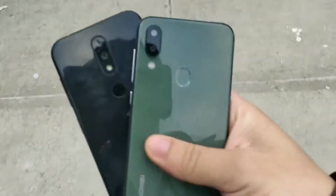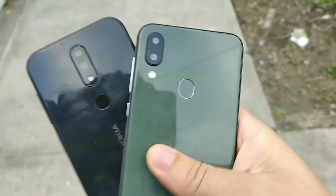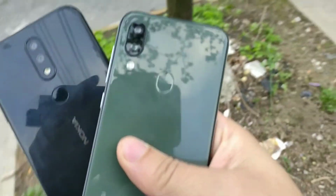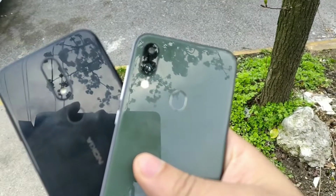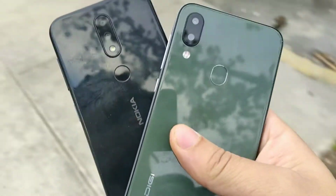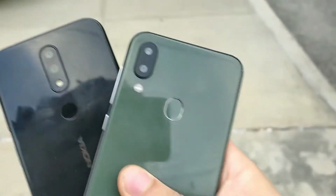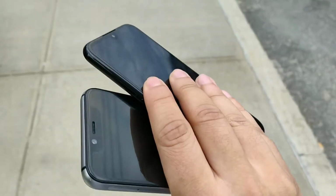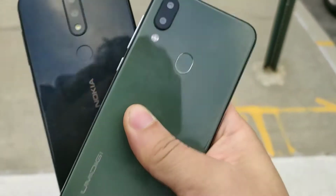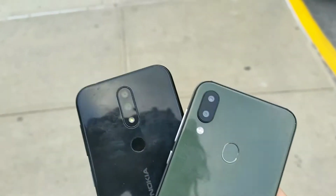Now, you're only getting 16 gigabytes of storage on the A3X, but you can put an SD card in and expand the storage as well. And you're getting 32 gigabytes of internal storage with the Nokia 4.2. So that's actually plenty once you put the SD card in and expand it via the portable storage option, which is really cool. So basically one of these devices has quad core, one of them has octa-core.